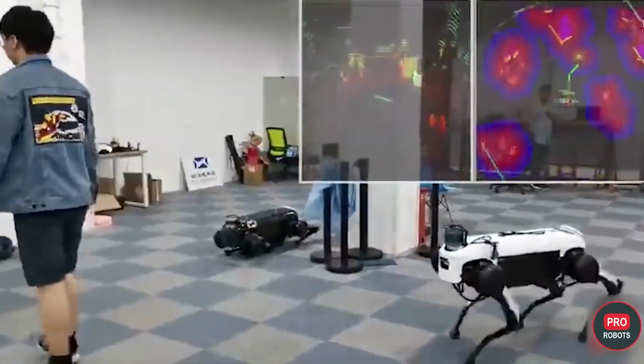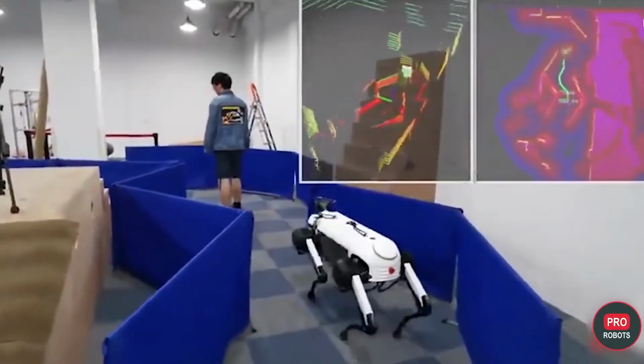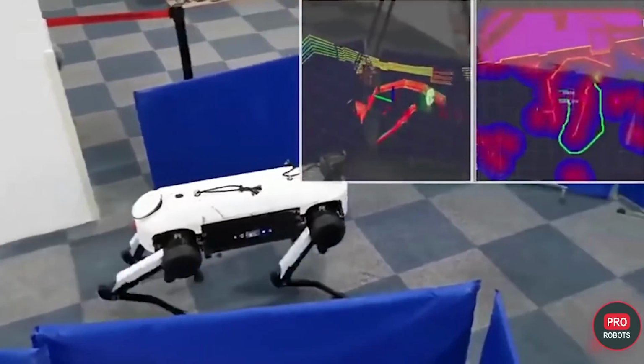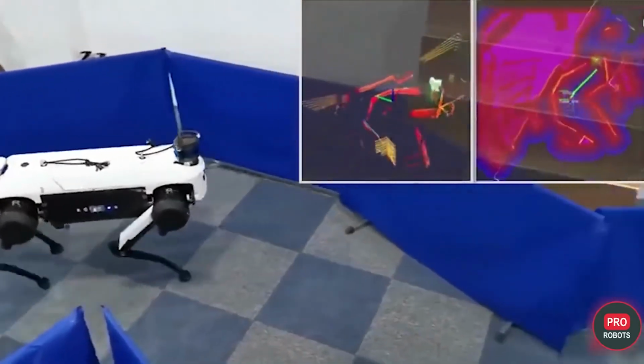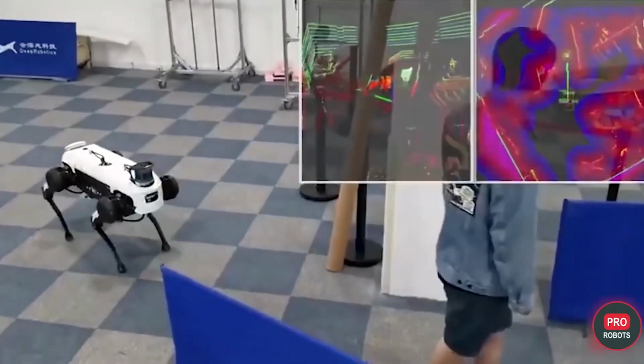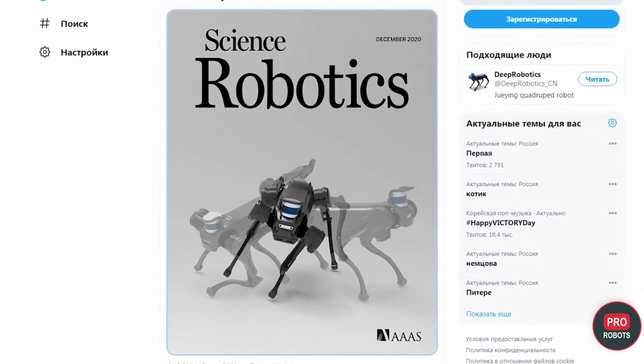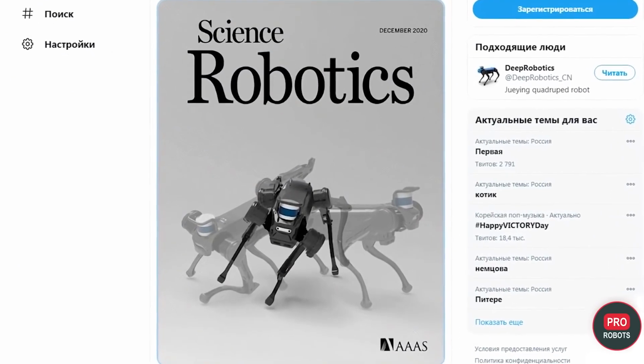Deep Robotics demonstrated in a new video how its 4-legged robot Jueying can track objects and dodge obstacles. The robot's controller consists of 8 deep neural networks responsible for certain skills and a separate neural network that integrates all algorithms to perform complex movements. By the way, this robot was featured on the cover of Science Robotics magazine.